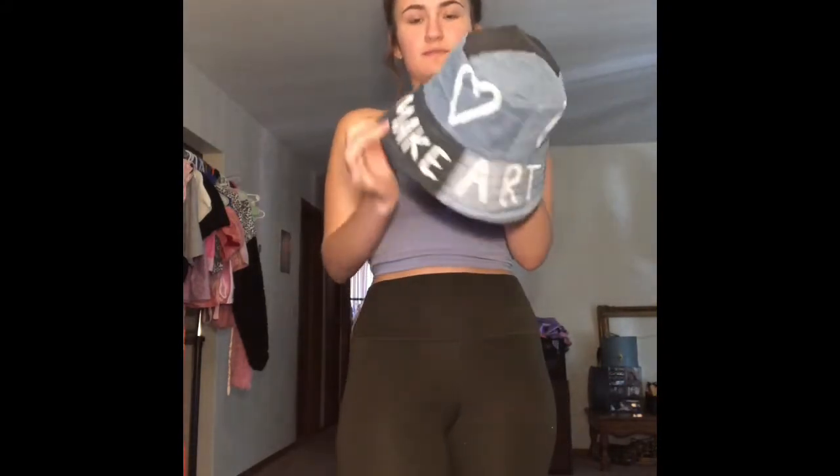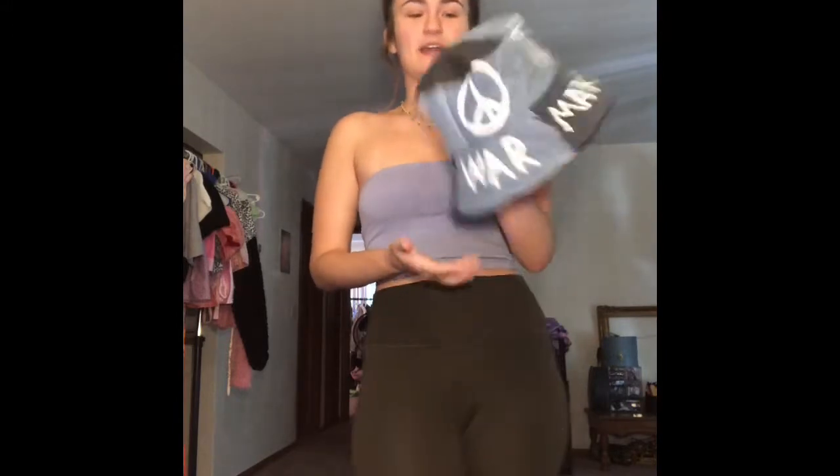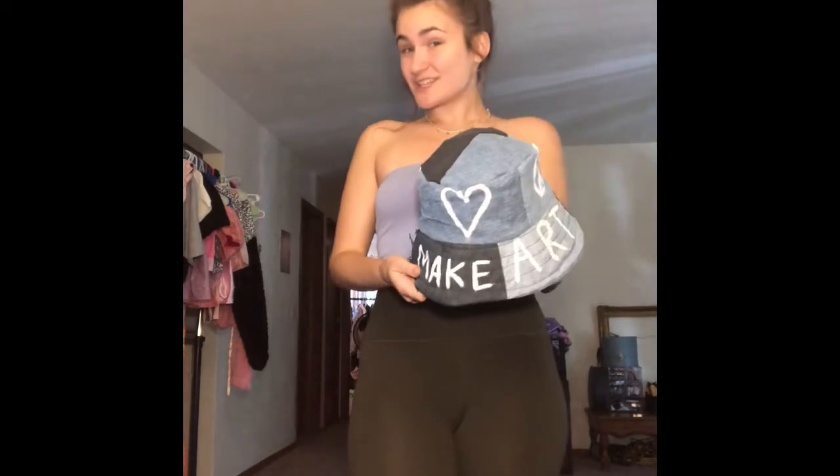This bucket hat is one of my favorite things I've made. I'm not going to put it on because my hair is up, but along the brim it says make art, not war, and there are peace signs and hearts going around it. It was also made out of vintage denim that I thrifted, all of it, so saving the planet, but I think it's super cute, super fashionable. You can wear it with anything.